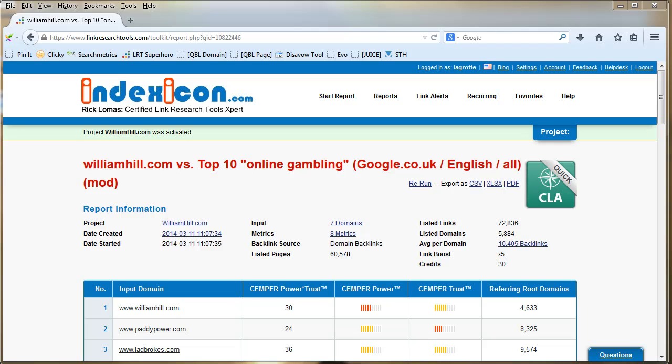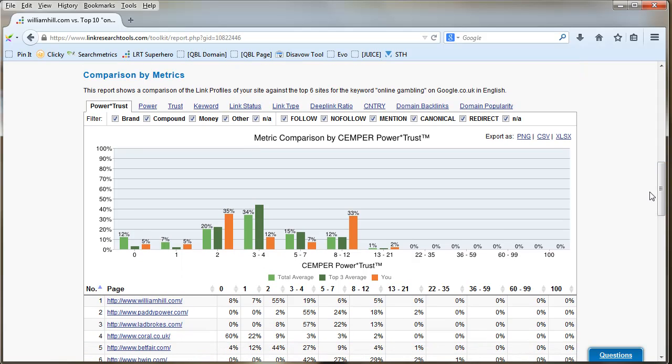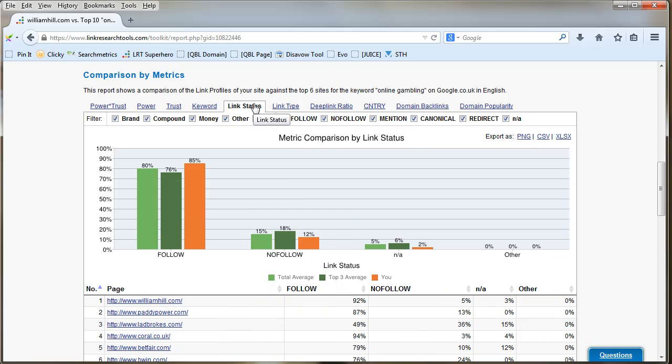So to look at the William Hill example, I'm going to look at this tool here called the Competitive Landscape Analyzer. Here we're looking at William Hill compared with things like Paddy Power, Ladbrokes, Coral, all the big ones. Down here we can see quite a lot more information about how the power and trust is distributed, but what we want to know really is about the link status. Generally, if we're looking at the top 3 average, that's the dark green one, you're normally looking at about 76% follow, 18% no follow.